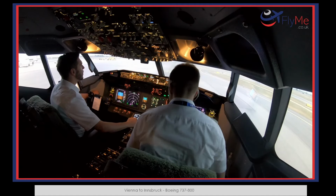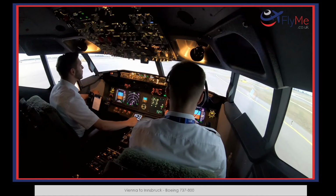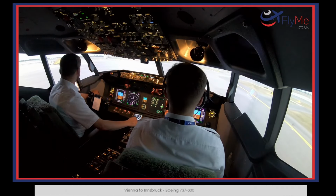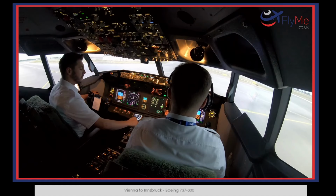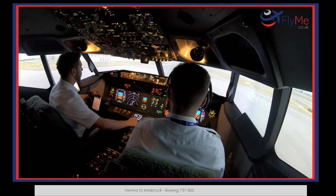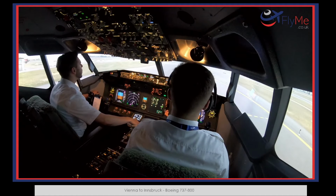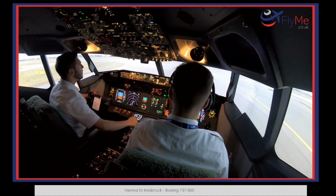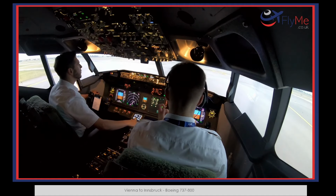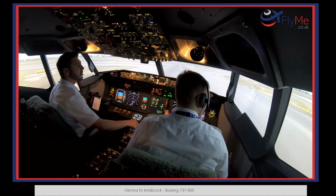So it's just after exit 1, it's the first right. Yeah, that's checked. There we go. So we've got exit 2 there. So that's exit 1, so it's the next right after that. Checked. Clear left. And clear right.